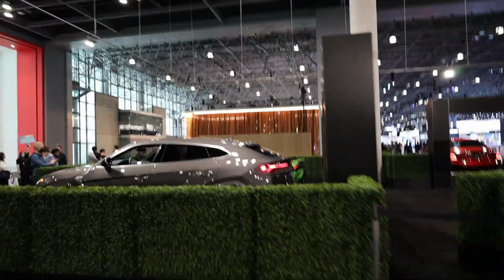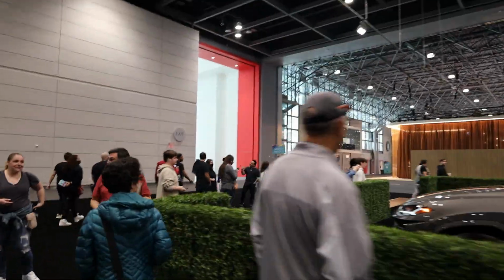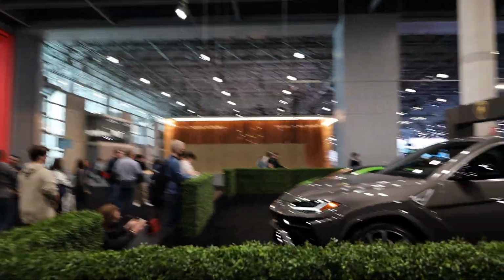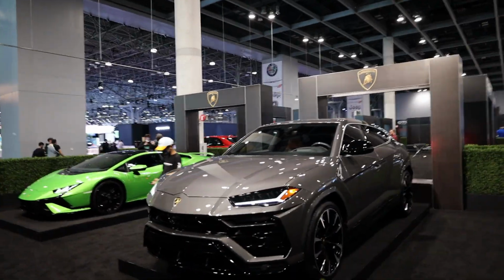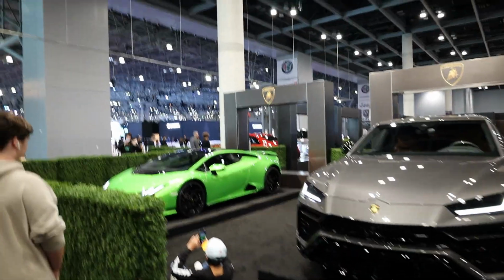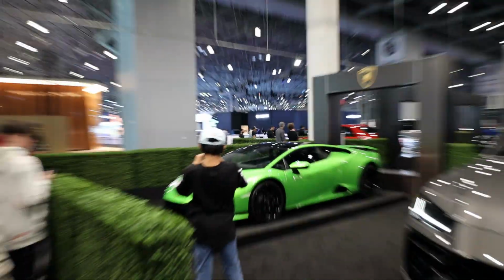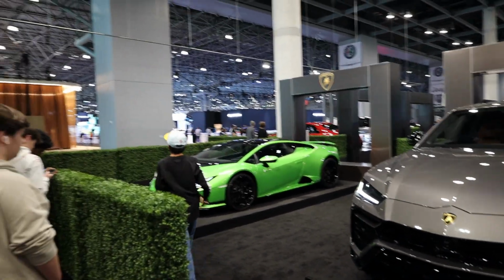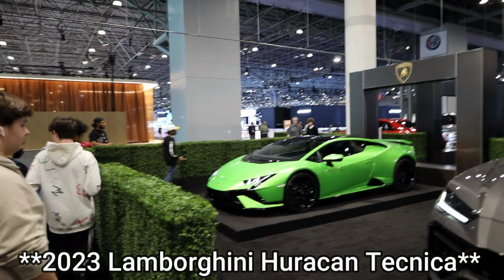And yeah, this is going to be the Lamborghini section. There's actually a tour going on right now right here, so I'm gonna make this quick. But here is the new Urus, or Urus. Actually, I think it's technically pronounced Urus. And then over here you have the brand new different Huracan. I forgot the name right now. I'll probably edit it on the screen as I'm talking. But yeah, that thing looks just crazy.